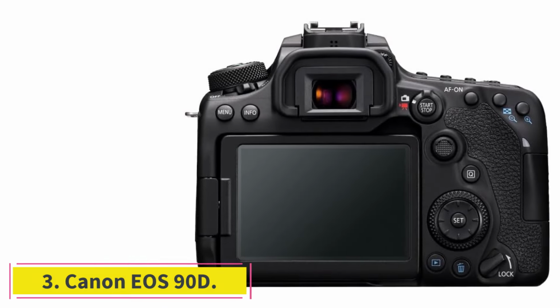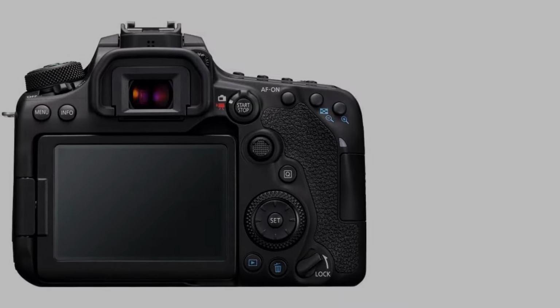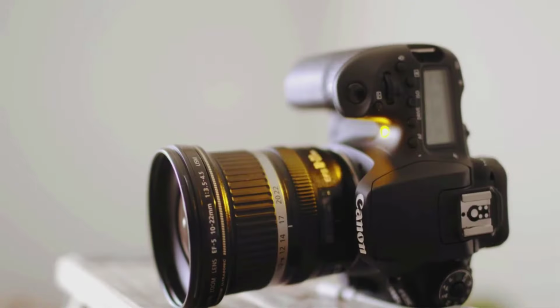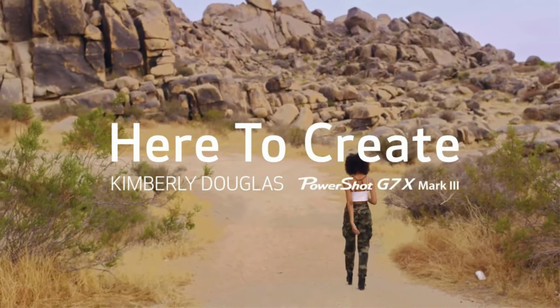At number 3. Canon EOS 90D. When it comes to APS-C DSLRs, the Canon EOS 90D has stolen the show. It has a powerful sensor that beats most other APS-C models. The autofocus is excellent. And the video specs make it one of the best DSLRs for filmmakers in 2023.